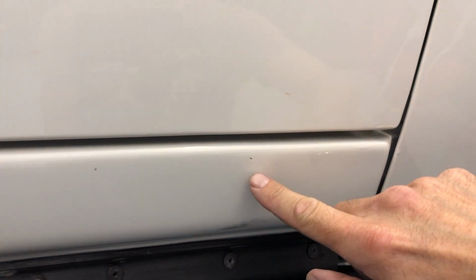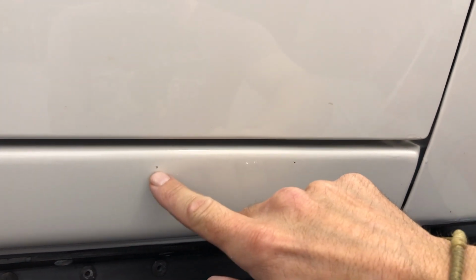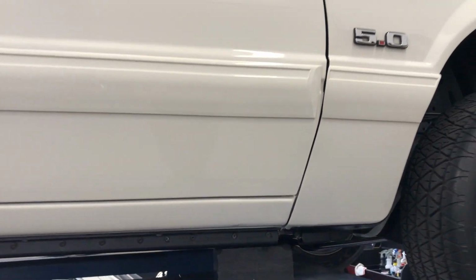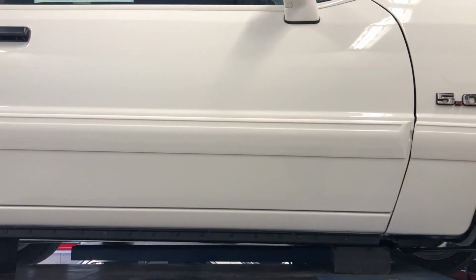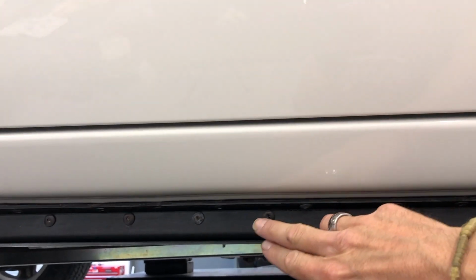Let's slowly work our way down. There happens to be a very small nick right here and a very small nick right there. Let me pan back so you can understand what I mean by that. It's really small. Okay, back to the rocker panel. I'm halfway down the car. I'm trying to get this under portion. Let me show it to you real quick. It kind of looks new all the way down.